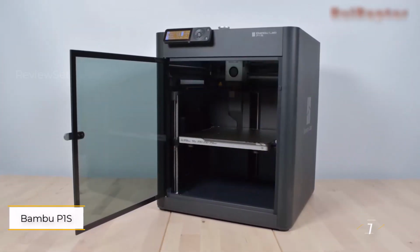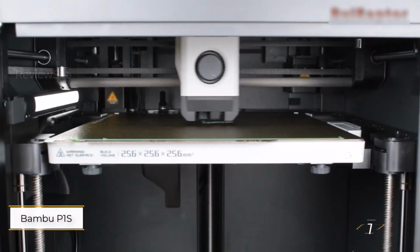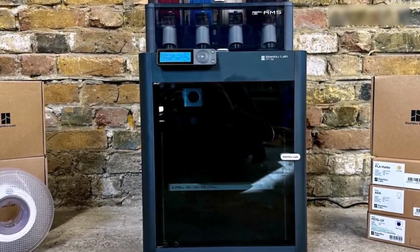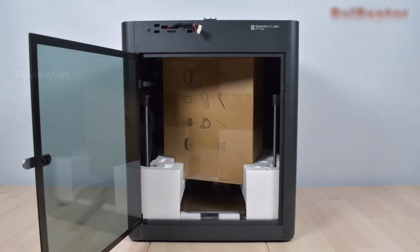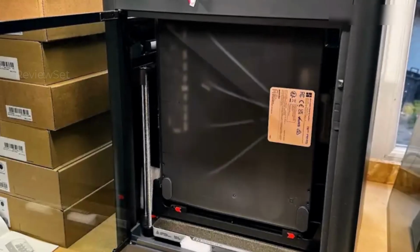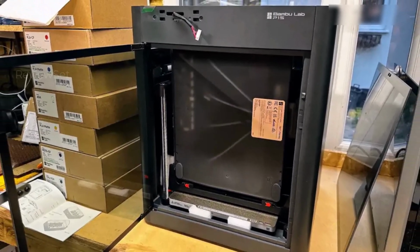Number 1. Bambu P1S. The P1S 3D printer, despite its premium price, delivers excellent value, especially in the combo variant equipped with an automatic material station, AMS. This unique feature automates filament loading and unloading, allowing for multicolor prints without manual intervention. While multicolor printing may not be rapid with a single nozzle, the AMS streamlines filament changes for diverse prints.